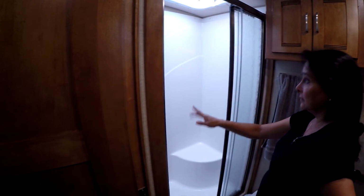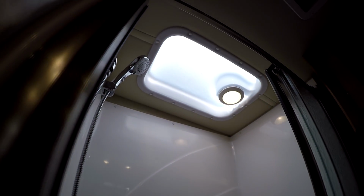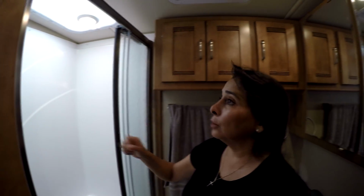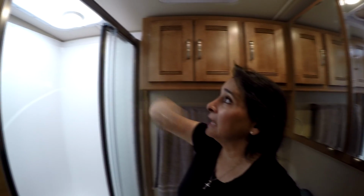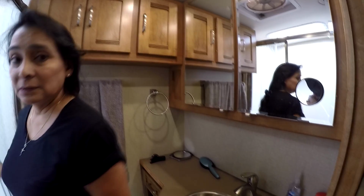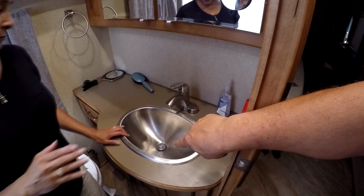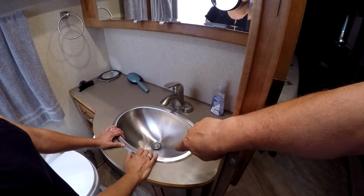I also like the fact that the whole shower is one piece, and you don't have a base and then the sides. Less mildew possibly builds up in the creases and whatnot. But I just like the setup a little better. It's a little larger, more elbow room. Up here we got the skylight. And I really like the metal sink instead of what we had in the old coach. I think it was like plastic or fiberglass or something.